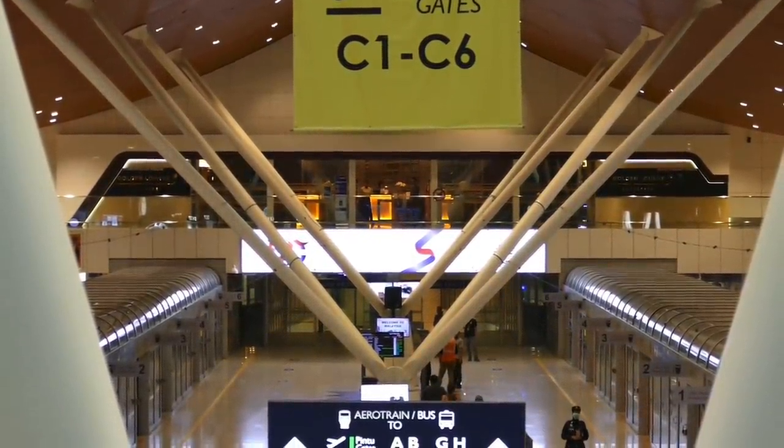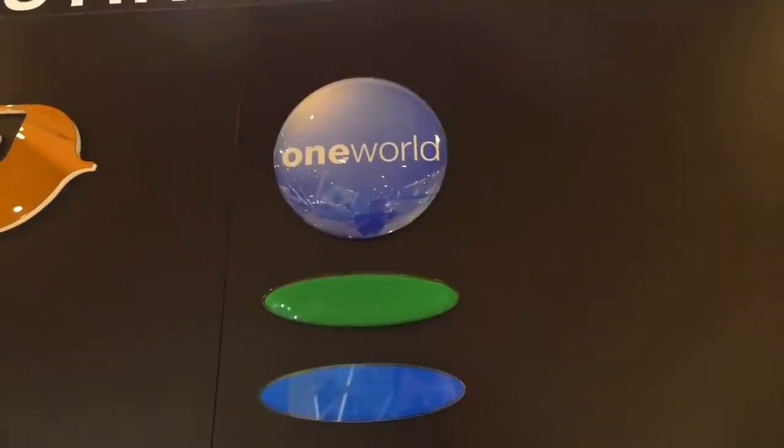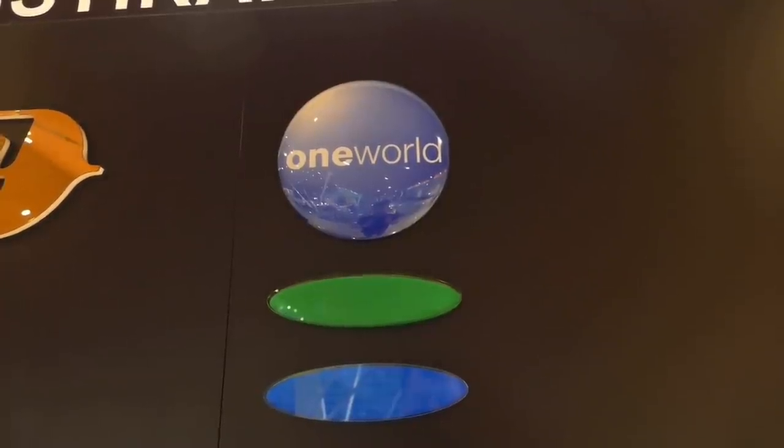Malaysia Airlines' Golden Lounge is on the mezzanine level, and as denoted by the blue and green flashes, is open to both Sapphire and Emerald One World frequent flyers.